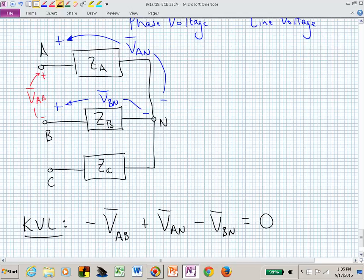Is that equation okay? Are we okay with that equation? And that would hold. I haven't yet said anything about the sequence of these voltages, have I? Whether they're positive phase sequence or negative phase sequence, it doesn't matter. We would still label them the same, and we would still write the same KVL. But once we start to evaluate this, I then need to know how V sub AN is related to V sub BN. That will involve the sequence.